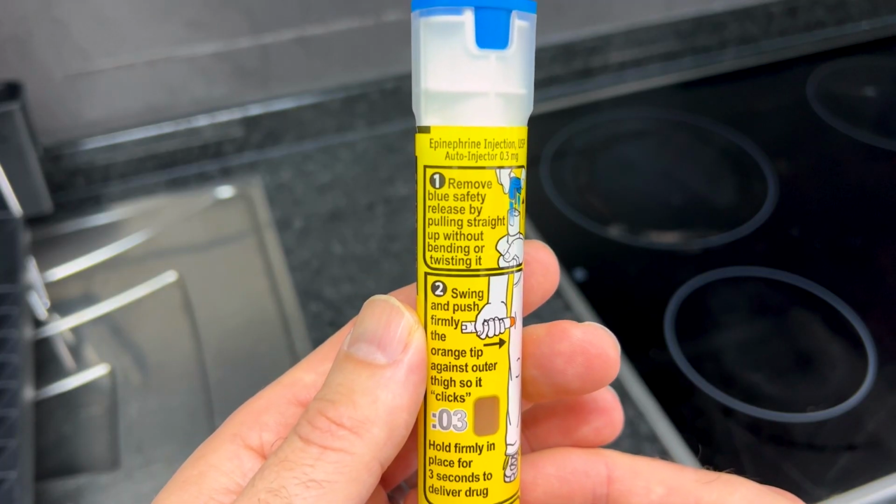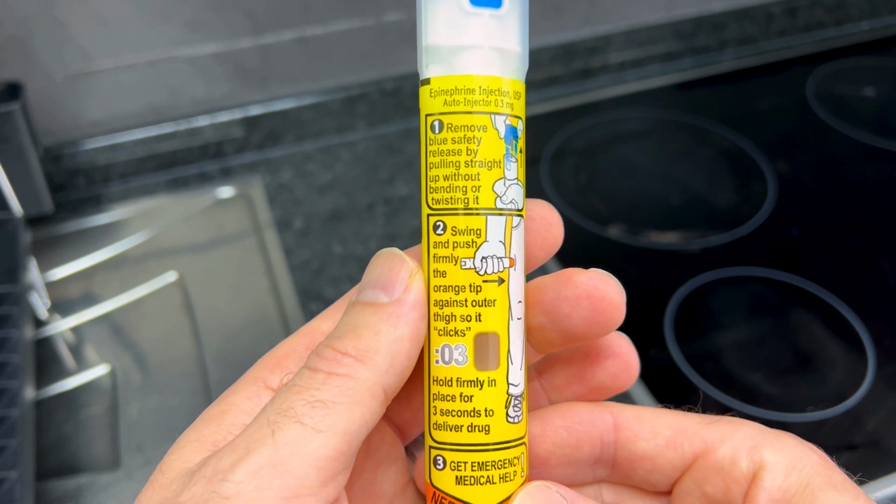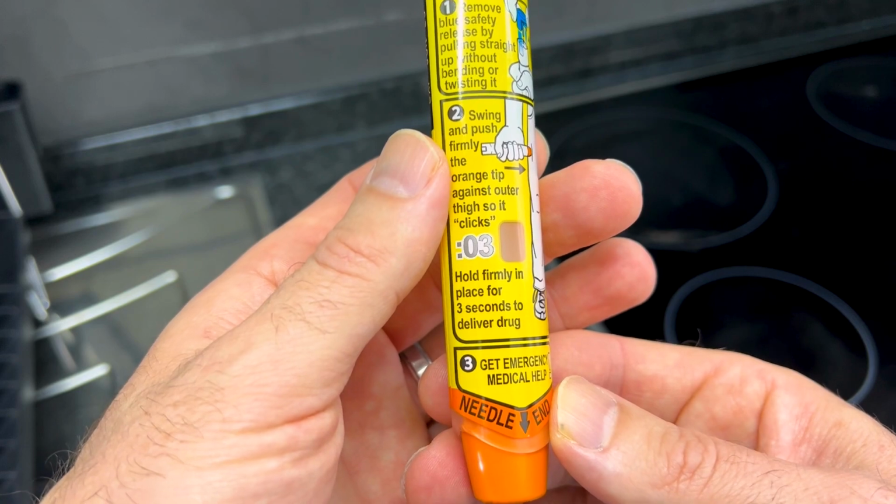Remove blue safety release by pulling straight up without bending or twisting. Swing and push firmly the orange tip against outer thigh. Hold firmly in place for 3 seconds to deliver drug.